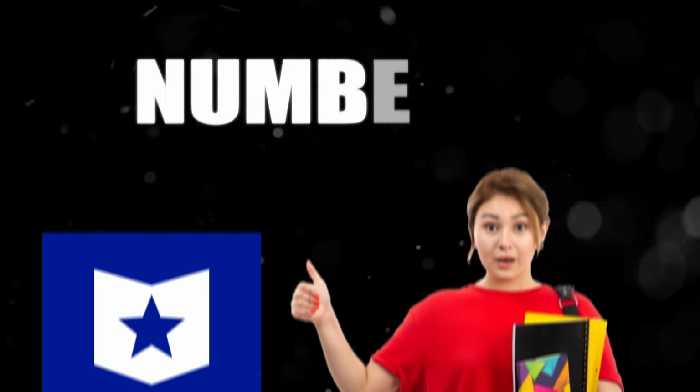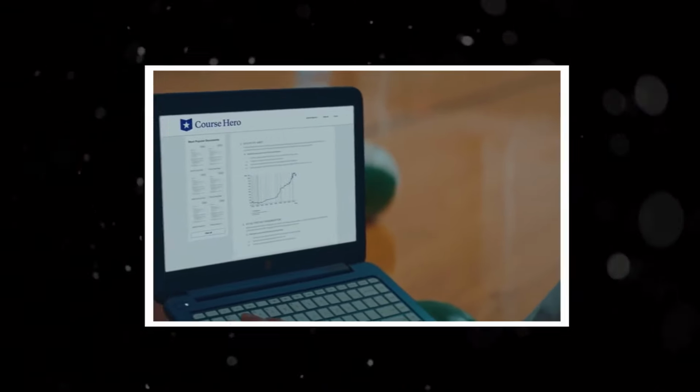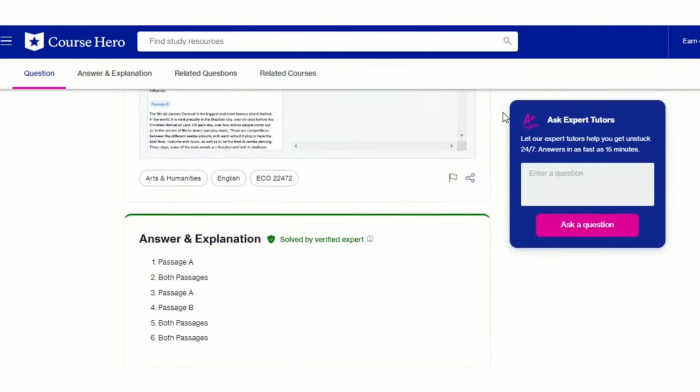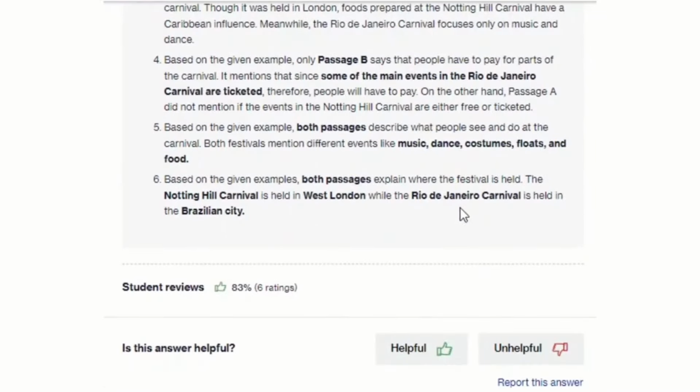Number 8 is a tool that students love, Course Hero. These guys designed an AI homework assistant. All you have to do is upload the document, and the AI will read through it and give detailed answers and explanations to the questions in the doc. It also adds other materials that may be useful for better understanding.